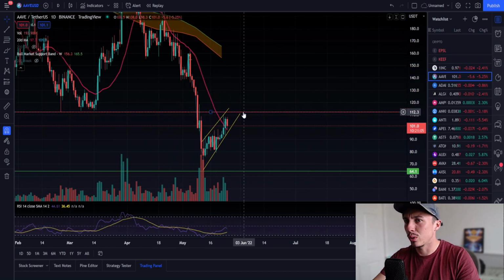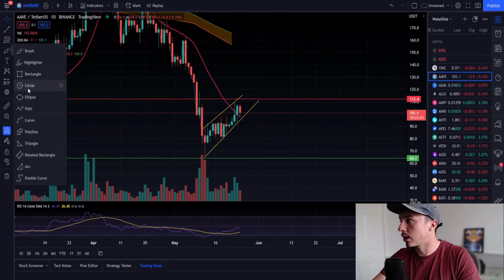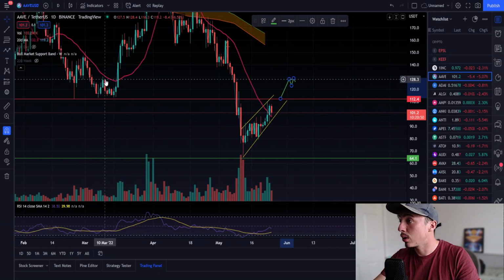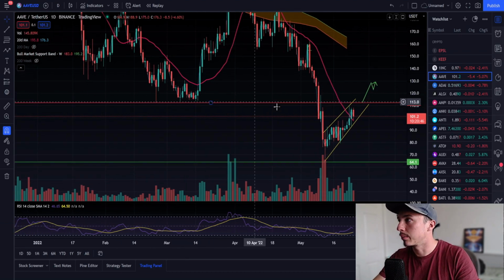If we do break out of this particular ascending channel through the $111 resistance, I think we'll be making our way up to around that 120-ish price mark, about here really, where we've got that capitulation and we've got this swing high right here. Also, we have a double bottom right here as well, so there's lots of resistance around this $127 level when we're also looking back.